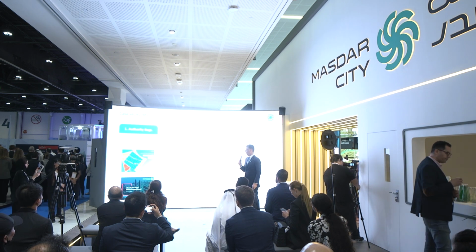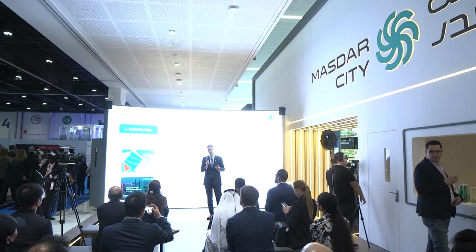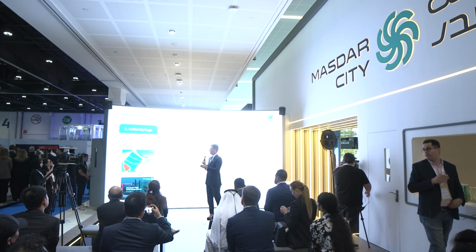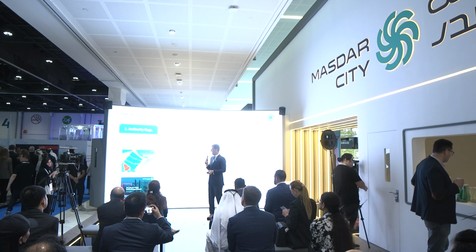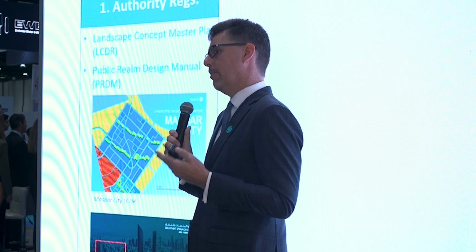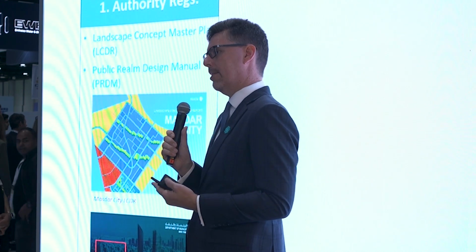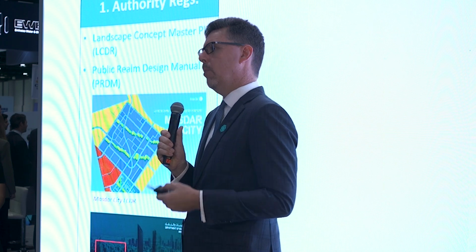As we developed the vision of what this park would be, we have to follow government guidance. So, for example, there's the Masdar City Public Realm Design Manual, and the Abu Dhabi Public Realm Design Manual, which is the government requirement on what all parks across the city have to provide. We also have the Landscape Design Report, which is our commitment as to the facilities and the level of provisions that we provide.